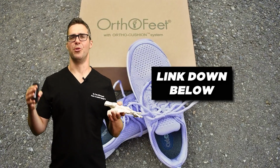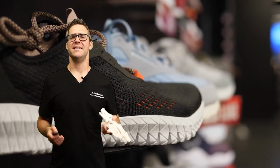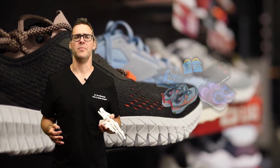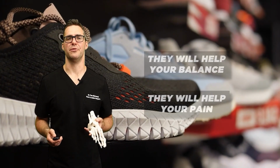And also check out Ortho Feet. Those are all linked down below. Those are great shoe options. These days, I think these shoes are so good. You don't have to get custom shoes like you once did. They will help your balance. They will help your pain. They'll reduce the stress on your feet.